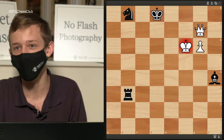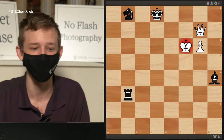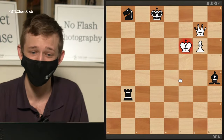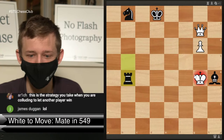I'm sure there are longer if you really broaden your horizons and include, you know, like fairy chess pieces and ridiculous things. But this position, in a regular old chess, white's move wins in 549. And to prove it, the first six moves are all pretty forcing.